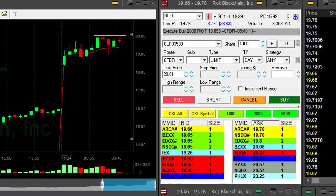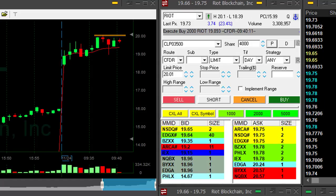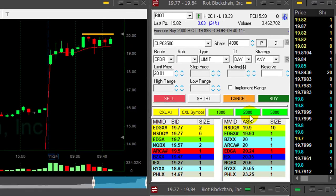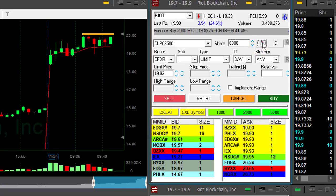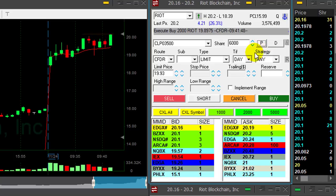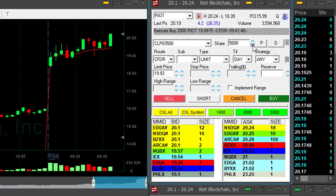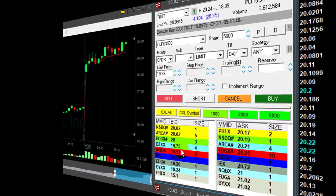You have to remember that trading is not about what you see. Trading is about expectations. Now look at Riot again. Don't you expect now to see it over the highs really soon? If it's going to move over 19.90, I'm going to add. Just did, adding. Now, once it moved over 19.90, it's probably going to move. Yes, it did, over 20. Look at that, new high in Riot. Amazing. Now I have 6,000 shares, scaling in all the time when I expect it to move over the highs.